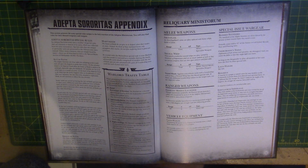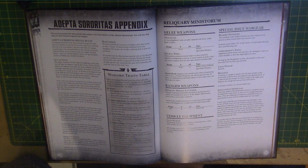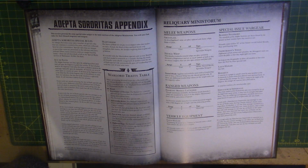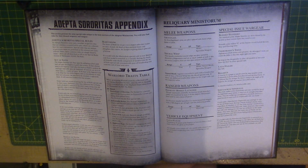All friendly models that are within 12 inches of the Warlord use the Warlord's leadership value when taking Act of Faith or War Hymns leadership tests, unless their own is higher. And all friendly models within 12 inches of the Warlord have the Stubborn special rule. So not a bad Warlord traits table, but it's not the best either.